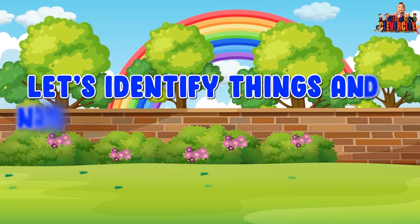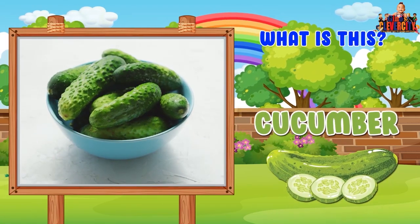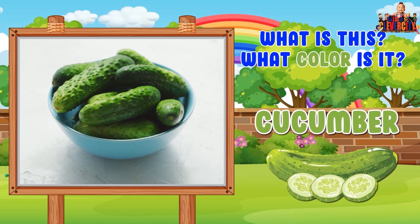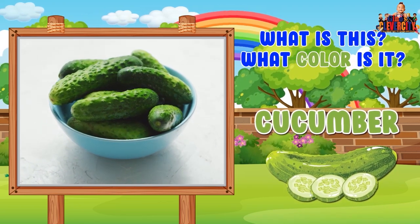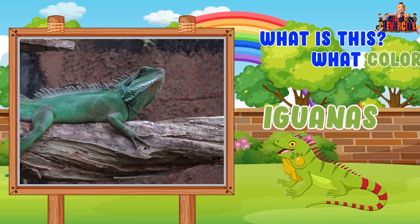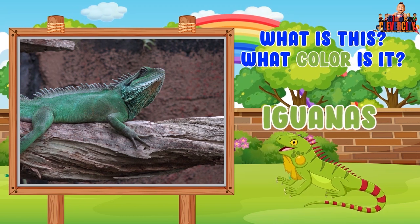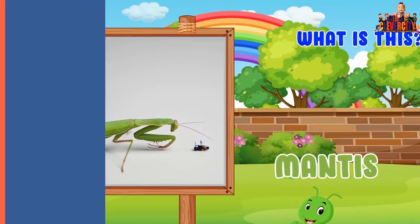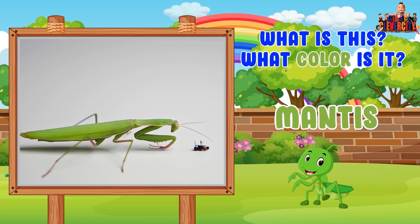Let's identify things and name the color they are. What is this? Cucumber. What color is it? Green. What is this? Iguanas. What color is it? Green. What is this? Mantis. What color is it? Green.